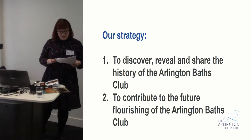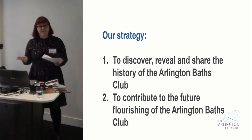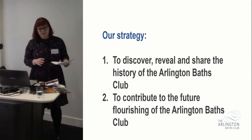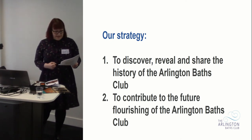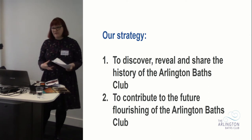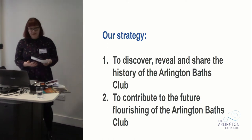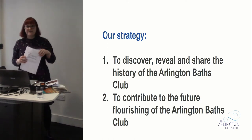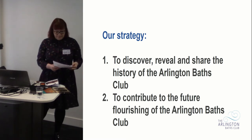So the Arlington Baths is not only a special historic building, it's a community of these members, of these people. And we were hoping that if we can find out more about these people and their lives and their experiences, we can help current members feel part of that community, stay with the club as part of a community, and also attract new members, and hopefully help the communities within the city appreciate the baths and appreciate the club.